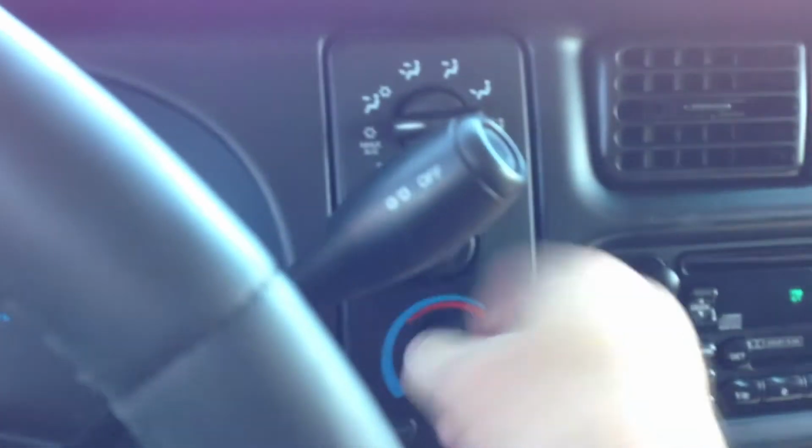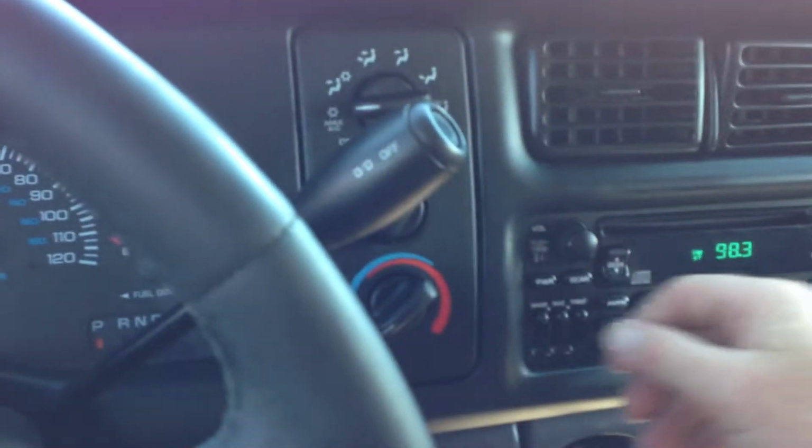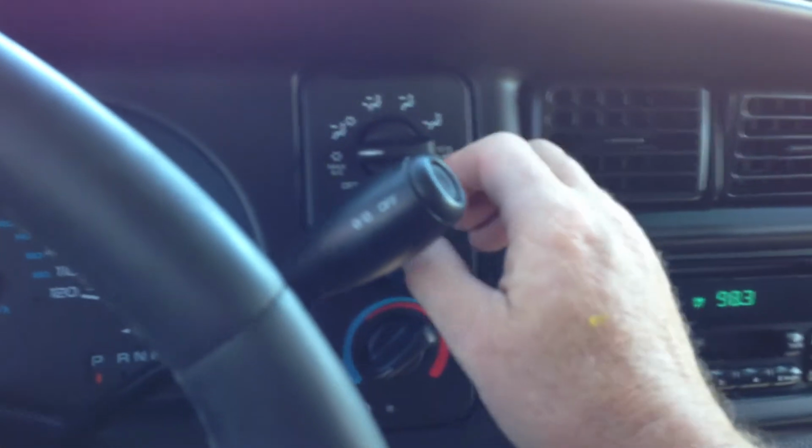I'm going to turn some air back on. It's a little warm in Tucson. Early March, and it's about 82, 83 degrees right about now. So I'm going to need to turn on some air.